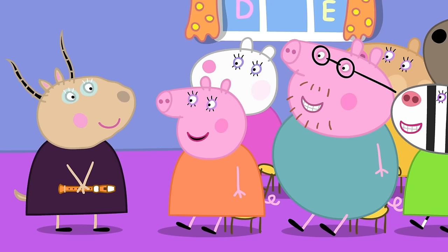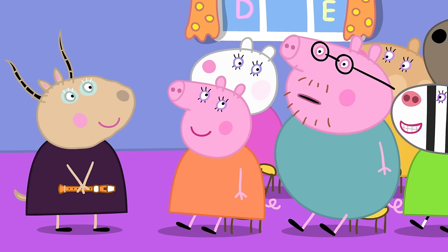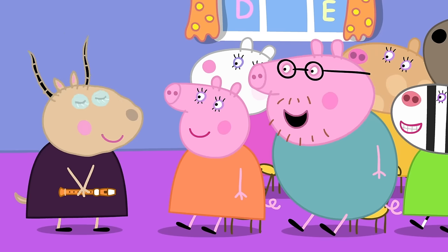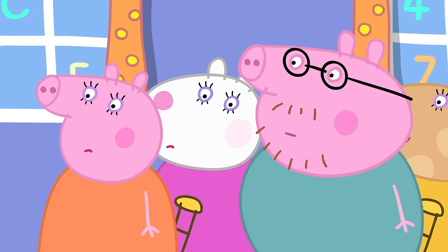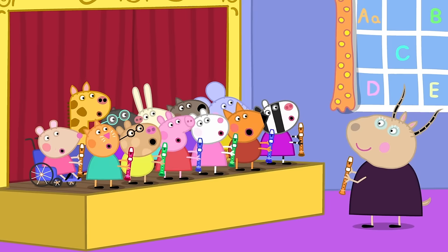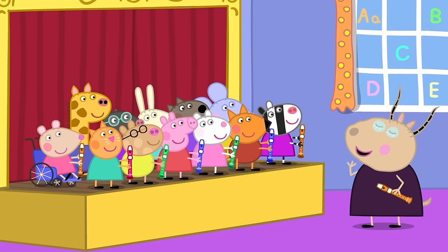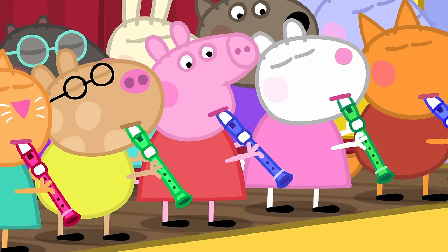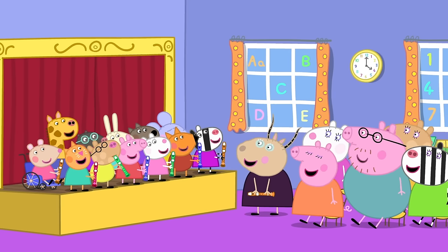Yes, it was a very good experience for them. It's hard to think it was only for a week of our lives, and now it's over. Children, for our next concert, I want you to learn this tune. Hooray! Go home and practice, practice, practice. Peppa loves the recorder. Everyone loves the recorder.